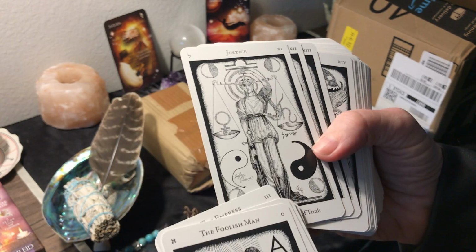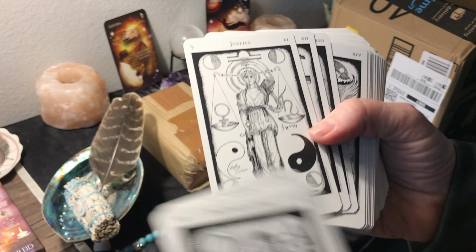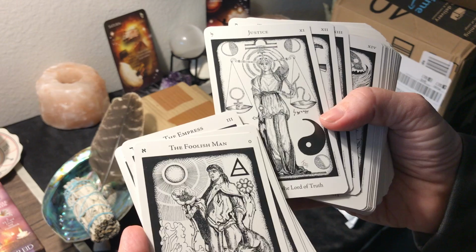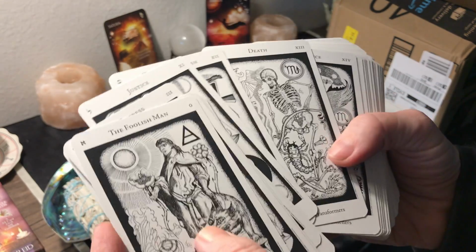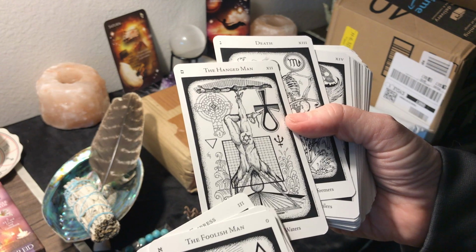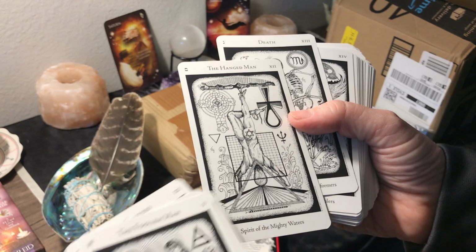We got Justice, Libra represented. We've got Saturn, Venus, Yin, Yang. We've got masculine energy, feminine energy, because Saturn energy is masculine. Oh, this deck is everything. The Hanged Man. We have water represented because this is supposed to be Neptune, yes.